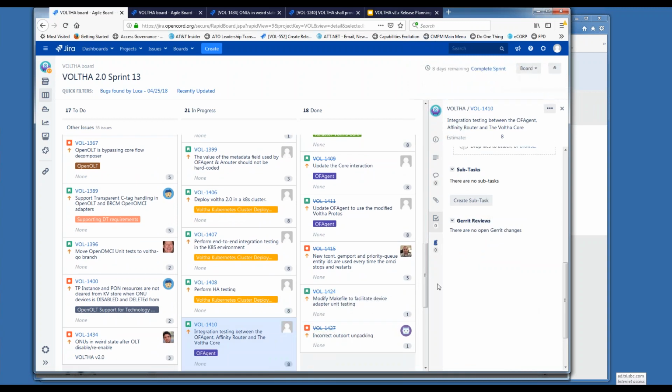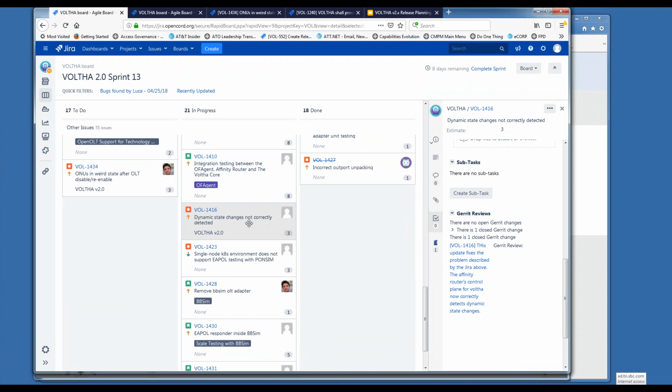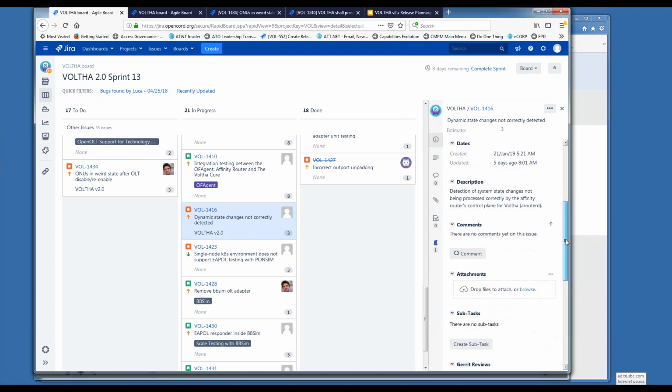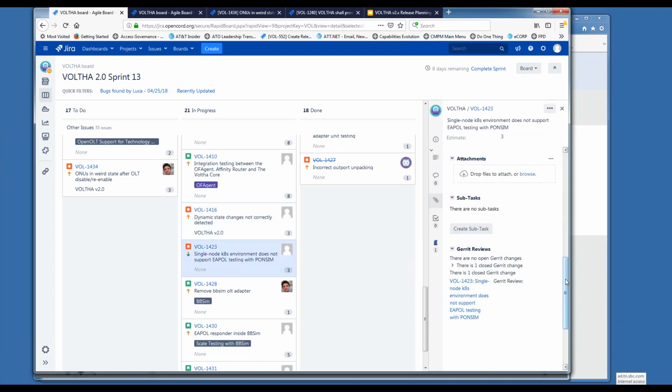And then let me scroll down a little further. Another one I had to check on was 1416, because this one looks like it is closed as well. Dynamic state change is not correctly detected. So this is what Sergio was working on. Do you know the status for that? I will need to double check that one because he made some changes, so I'm not sure whether it was about this one or another Jira. Okay, I can check with Sergio on that as well.